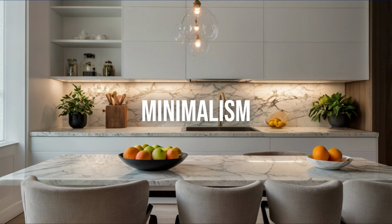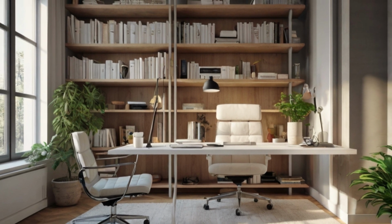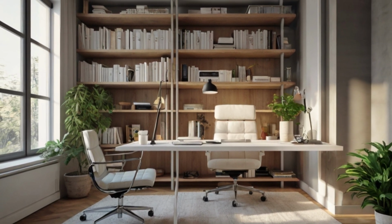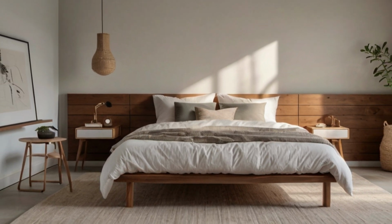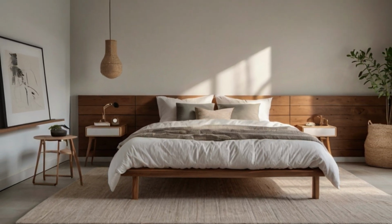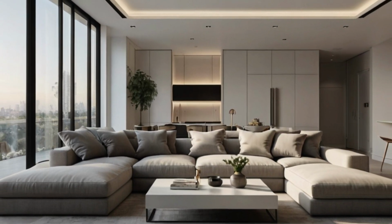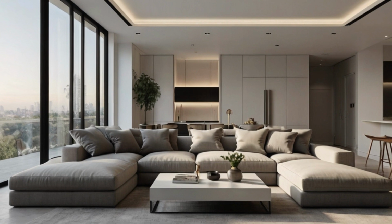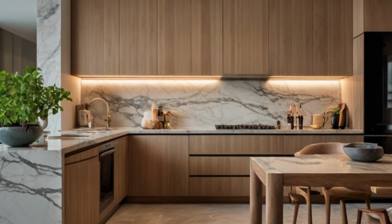Let's start with minimalism. This design philosophy isn't just about aesthetics, it's a way of life. Inspired by principles of simplicity and functionality, minimalism focuses on removing excess and keeping only the essentials. You'll often see neutral color palettes, whites, beiges, and grays dominate. Clean lines and open spaces.